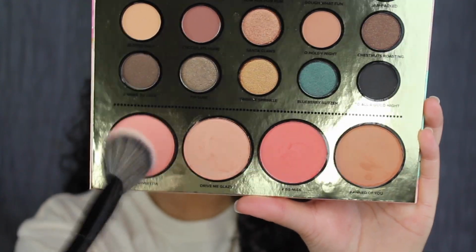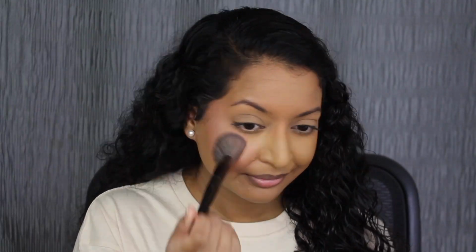Taking a clean blush brush, let's see what the shade in Pink Pancetta looks like applied on the cheek. I'm getting a little bit of fallout in the pan. Here's what the blush shade in Pink Pancetta looks like. This shade has a little bit of shimmer in it. I don't like glowy blushes. Let's see what the second blush shade in Drive Me Glazy looks like.